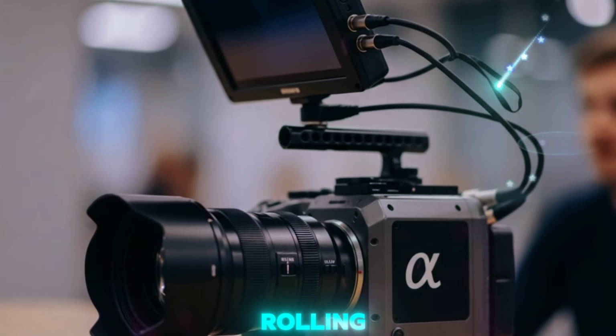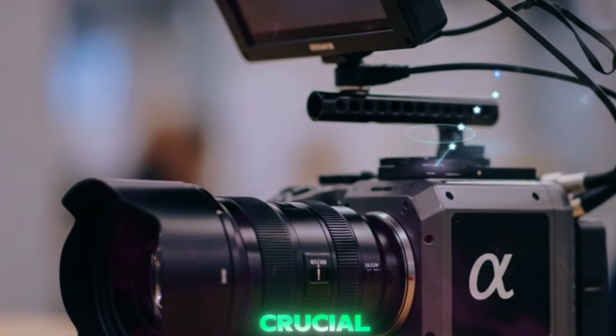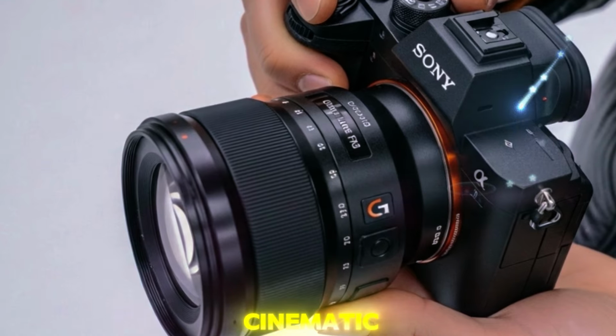That means no more rolling shutter issues. Fast motion will stay clean and distortion-free. This is crucial for action scenes, fast pans, or handheld sequences. It's a tool that'll bring your footage closer to true cinematic storytelling.